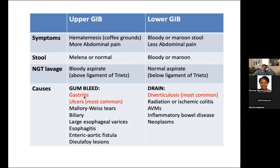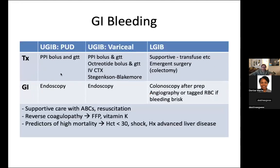But causes of upper GI bleed are things like gastritis or ulcers, which are the most common. And on the lower GI bleed side, it's really going to be diverticulosis. You're obviously going to have other things like neoplasm or IBD or AVMs, but diverticulosis is by far the most common lower GI bleed. So for treatment, if it's an upper GI bleed that's a peptic ulcer, you're going to give a PPI bolus, and you're going to get them to endoscopy eventually as long as they're stable.